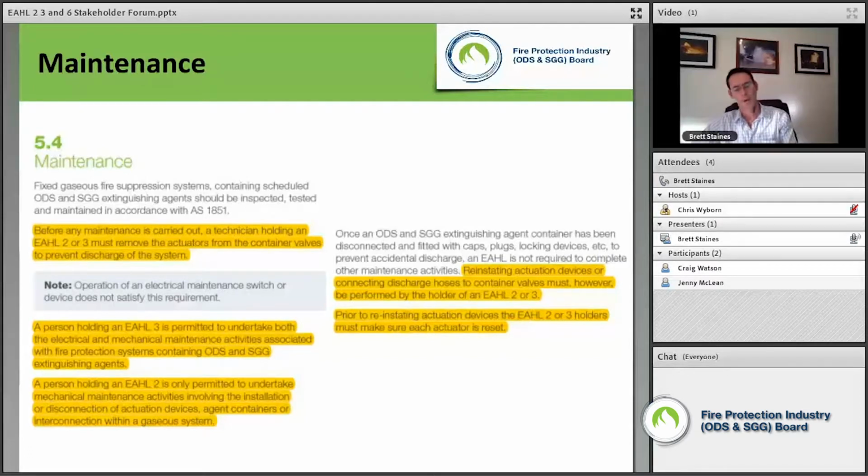The other thing that's probably worth pointing out is if you've got a system that's mechanically activated, it might have pneumatic heat detectors or fusible links or something like that. That sort of system, the license 2 would cover all the requirements for what the work needs to be done, and you wouldn't need to have a license category 3 or indeed a license category 6 to work on or commission that system. But those systems aren't very common. Most systems do have electrical detection and control.